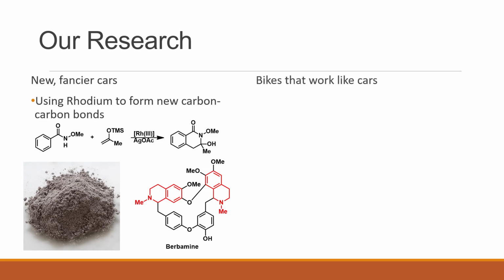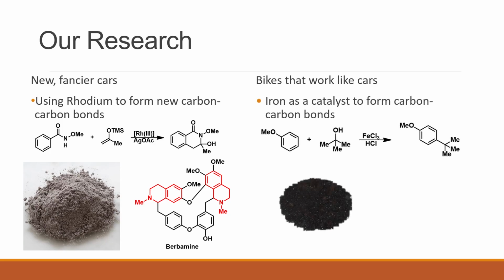In the realm of generating bikes that work like cars, we've generated new iron-based catalysts to form carbon-carbon bonds, in this case using iron chloride, a significantly cheaper iron catalyst. We hope to use this process to synthesize adapalene, a known anti-acne medication. Both of these are work that's currently still being undertaken in our lab.